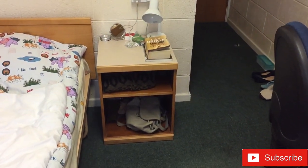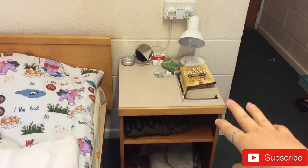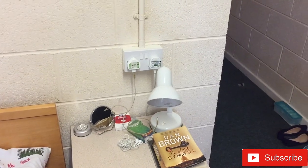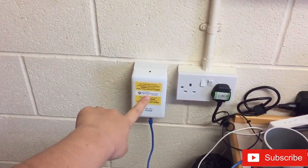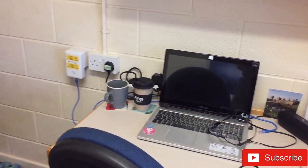And then here I've got another shelves. Well, I read Dan Brown now. There is a light, lamp, and you got some plugs in here, another plug, and that is for the fast internet inside of the room. Yeah, it is quite fast.